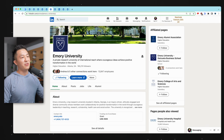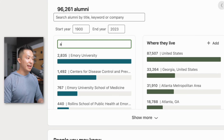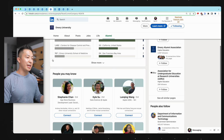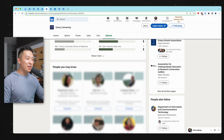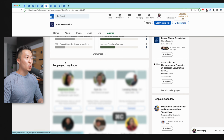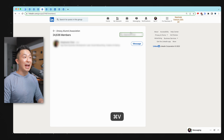LinkedIn feature number 2 is to make use of the people/alumni tab on LinkedIn pages. For example, this is a page for my college. I go to the alumni tab here, and under where they work, I can add Apple, for example, right? And boom, here are 67 alumni, if I scroll down, that I can reach out to if I wanted to work at an overpriced phone company. Pro tip, and prepare to get your mind blown. Instead of trying to connect with them from here, copy and paste their name into the college alumni group to see if you can message them directly. There's a very good chance they're part of both.